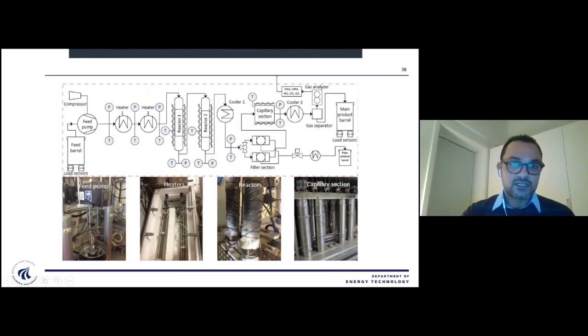If you look at the process flow diagram, the feed barrel, we increase the pressure with the compressor. We have multiple heaters, then send it into the reactor. As I said, due to the limited space in the container, we have 2 reactors in parallel instead of 1 big reactor. Then we cool down the product. We reduce the pressure in the capillary section, then remove the solids with the filter, and some of the product from the filter here, then cool down. Then we have the gas analyzer for the analysis of the gas. Then we have the main product here. So you can see the feed pump, heaters, our 2 reactors, and the capillary section to reduce the pressure.